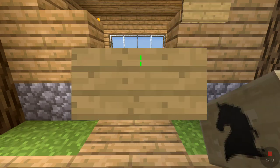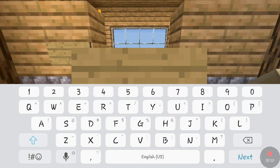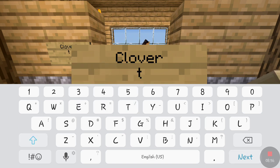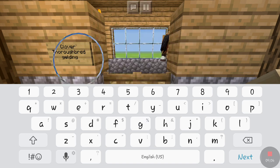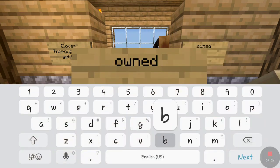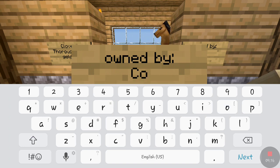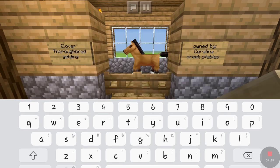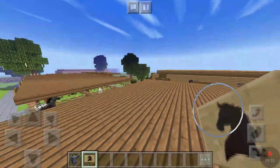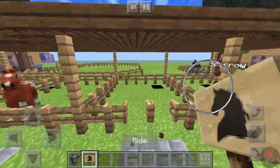So we have... No, I forgot that was that. So we have... I don't know how I want this. I'll put it over here. Clover, who's a thoroughbred gelding. And then he's owned by Carolina Creek Stables. There we go. And now we can go rip down his sign from the stall. Now we have an empty stall here.